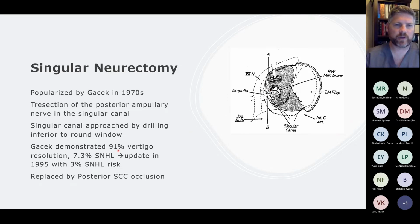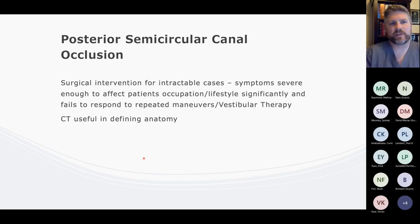And Gacek just demonstrated initially 91% vertigo control, so quite good, but the risk was fairly high at 7.3%. Then published an update in '95 with a 3% sensorineural hearing loss risk. And this has overall just been replaced by posterior semicircular canal occlusion. And so in these cases, like we talked about, reserved for intractable cases.